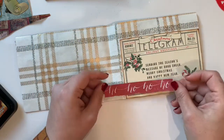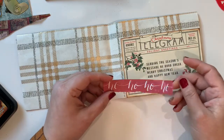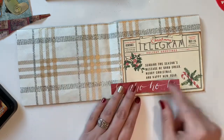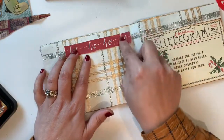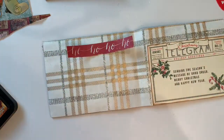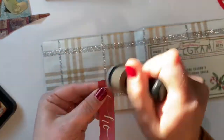I actually really like this piece of paper that I ripped off of the front pocket. I like the little ho ho ho. I think it would be sweet to have it here somewhere. Ooh, I kind of like it up here. Maybe we'll attach it up there. Okay, let's ink around it really quick.